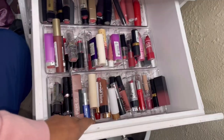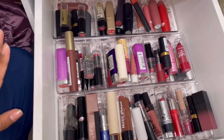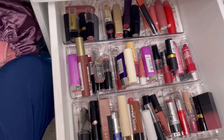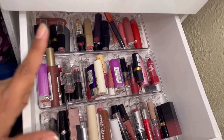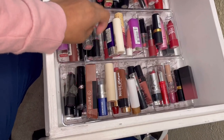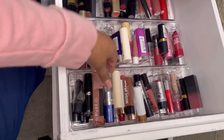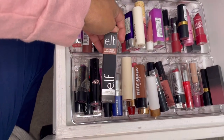In my second one, I have all my lipsticks. I have my bullet lipsticks actually. All of my longer lippy sticks, matte liquid lipsticks, I have separately. But in here, I have all of my bullet lipsticks. I think I tried to have them sectioned by color, but they got a little bit mixed.